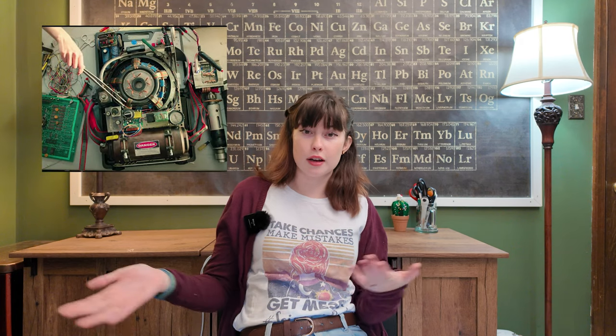So ghosts are not real in the scientific sense. So obviously the ghost busting gear is stretching some of the truth a little bit, but there is a lot of science rooted in it. That has to do with their proton packs they're using to fight off the ghosts, the proton streams. This makes the assumption that the ghosts are negatively charged, so a positively charged proton stream will trap them. This is discussed in the OG 1980s Ghostbusters movie. In all of the movies, they're using protons to control and trap these ghosts.